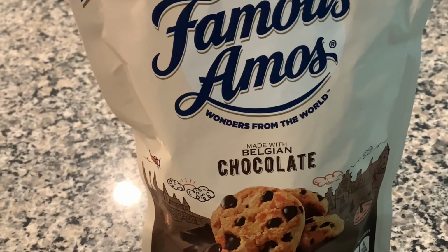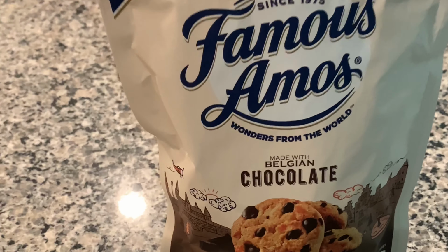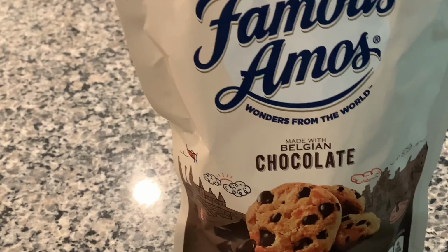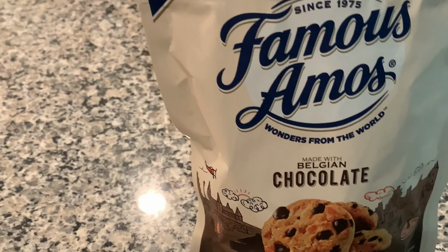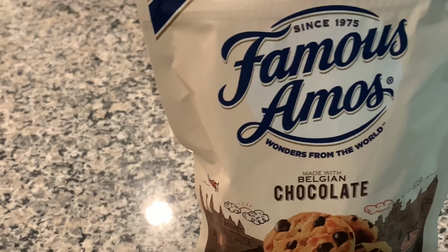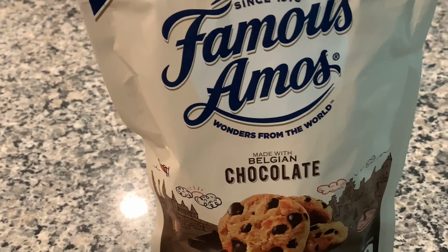It's the Belgian chocolate. Honestly, it's like super rich in flavor. It's not really a sweet type of chocolate, but it's not really like a dark chocolate either. I would say it's more of like a semi-sweet chocolate, but it's very rich in flavor.